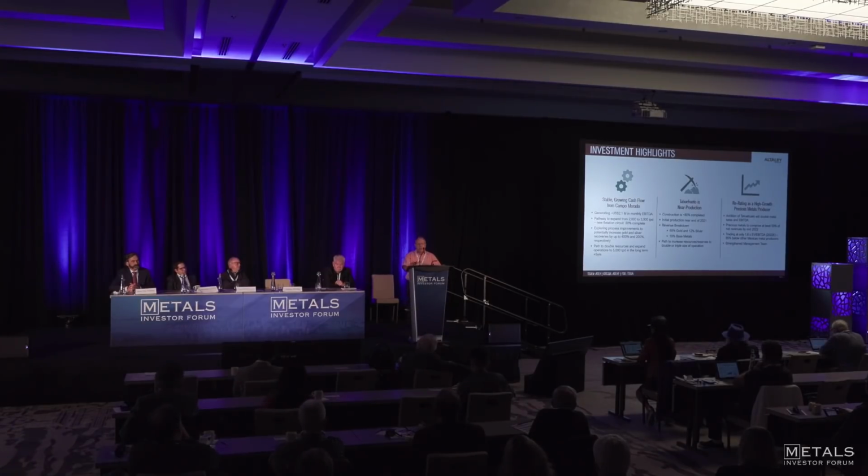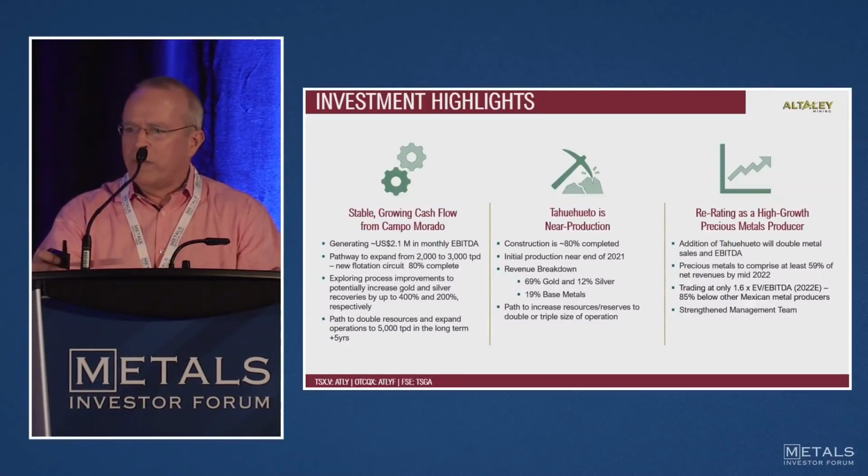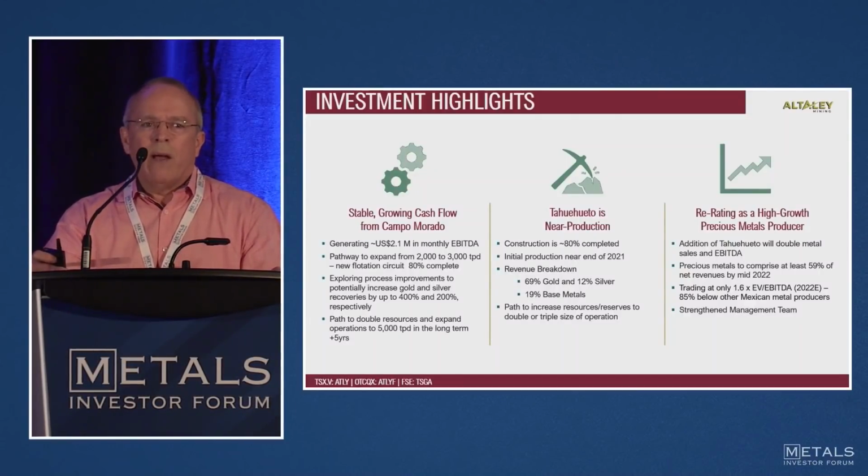So once we get TAHUEHUETO up and running, we would expect to have a re-rating as a precious metal producer. Right now we're rated as a zinc producer, but TAHUEHUETO will double our revenues and will get us to the threshold to be deemed a precious metal producer because of the high gold content at that mine. Currently, we're trading about 1.6 times enterprise value over EBITDA. That's a strong discount to all of our peers that are operating in Mexico these days. So we really believe we can get this company turned around, bringing TAHUEHUETO into production.